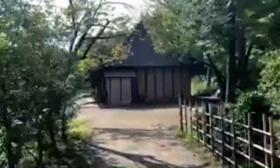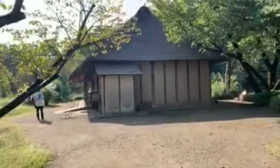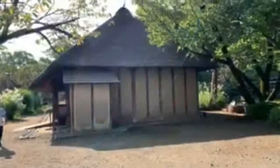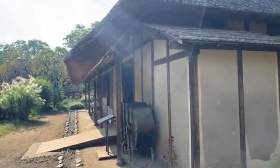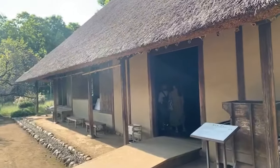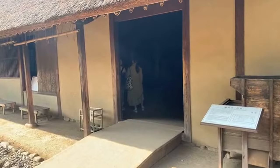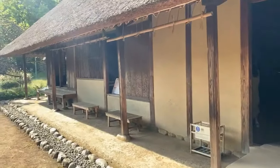Anyways, check out these houses here. Love these roofs. That's pretty awesome. This is the farmhouse of the Tsunashima family. You've got to keep a 2 meter distance.